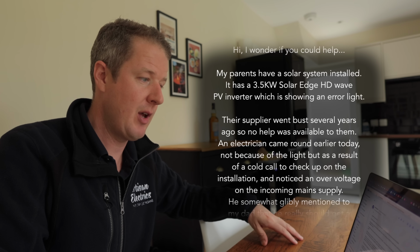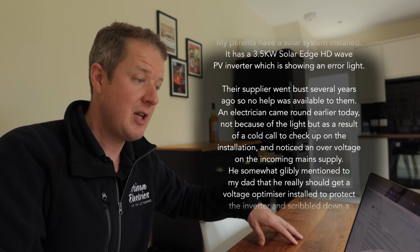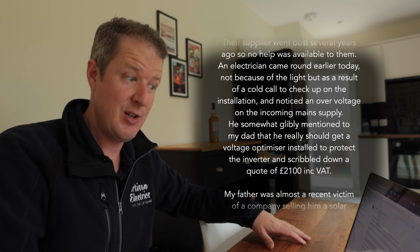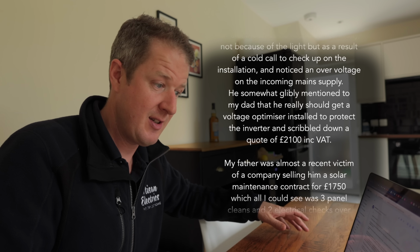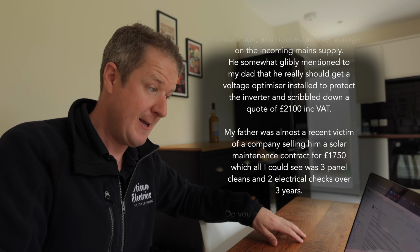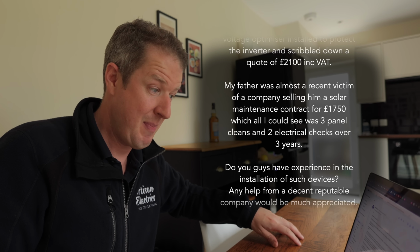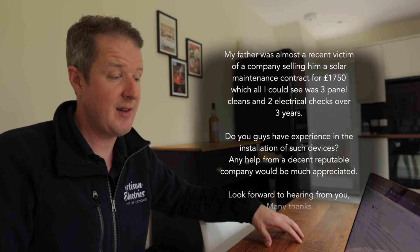An electrician came round earlier today, not because of the light, but as a result of a cold call to check up on the installation, and noticed an overvoltage on the incoming main supply. He somewhat glibly mentioned to my dad that he really should get a voltage optimiser installed to protect the inverter, and scribbled down a quote of £2,100 including VAT. My father was almost a recent victim of a company selling him a solar maintenance contract for £1,750, which all I could see was 3 panel cleans and 2 electrical checks over 3 years.